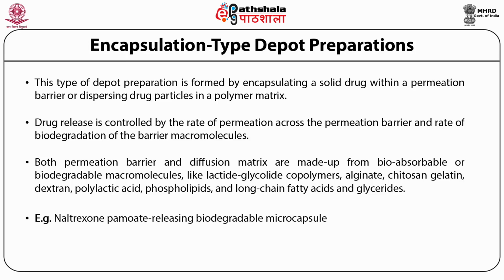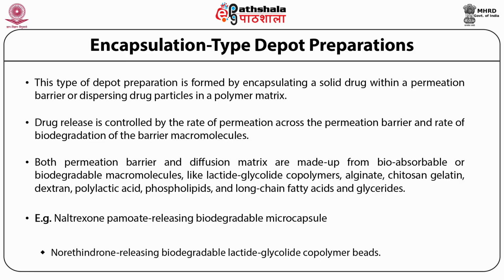Some of the examples where this approach has been used include naltrexone palmitate, which consists of biodegradable microcapsules, liposomes, and norethindrone releasing biodegradable lactide glycolide copolymer beads.